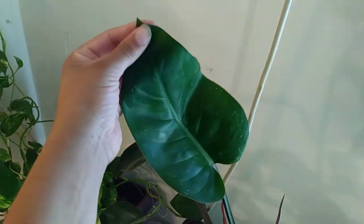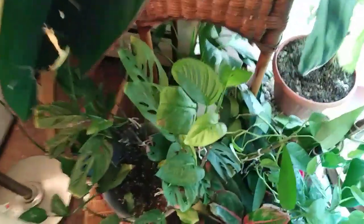So she's not full like she should be, but she's still there. She's still beautiful. She's still healthy. Look at these large leaves. This is why I love her. You guys remember I said that. Let's scan down actually.